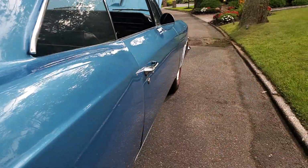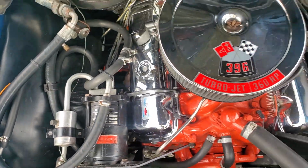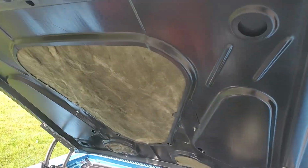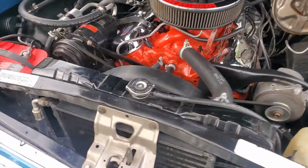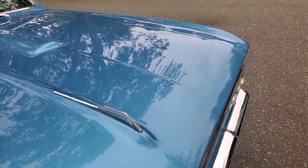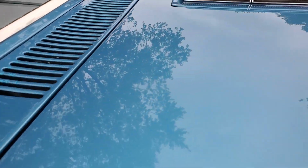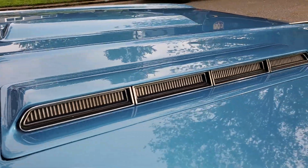Gorgeous chrome. Original style insulation. Look at the fitment of the hood. That is fantastic. The hood doesn't push out here like those reproduction hinges do. Just don't see them like this.